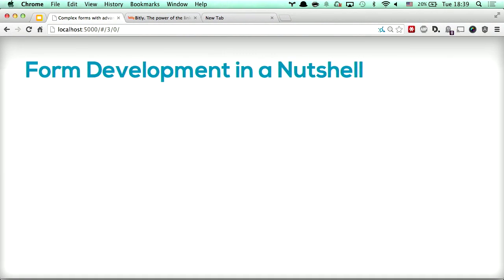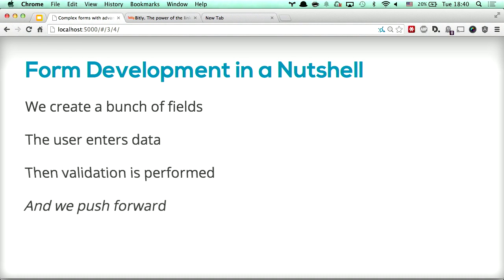Okay, so we're here to talk about forms and developing forms in Angular and what kinds of things we run into. With that in mind, does anyone care to share any problems they've experienced with developing forms? It's pretty hard work at the end of the day when you think about it. It seems very easy. You just have a few input fields and do some validation, but it falls apart fairly quickly. So the idea is we create a few fields, the user enters some data, we do some validations, and we send the data away.